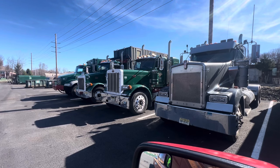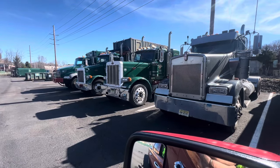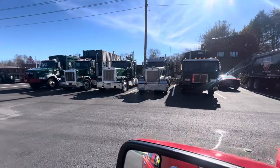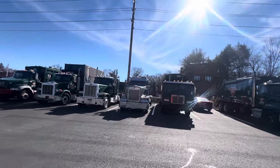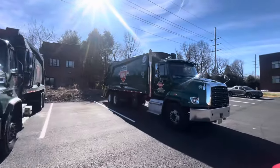I gotta come back around and take that picture. God, I love that truck. If I had that truck, man, oh my God, it would be so clean. Just beautiful, it really is. Just beautiful. Here we have the Freightliner.